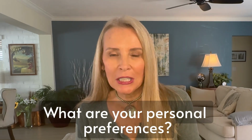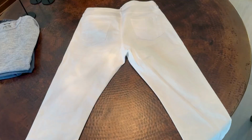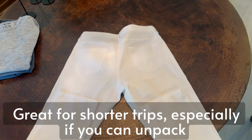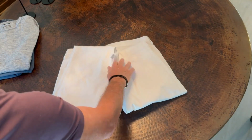So the first thing we're going to look at is the most common, which is folding. If you're wired that way, that's a great way for you to pack. And it's especially good if you've got kind of a short trip, maybe just a couple stops. It's also a great choice if you can unpack, if you can take your things out.